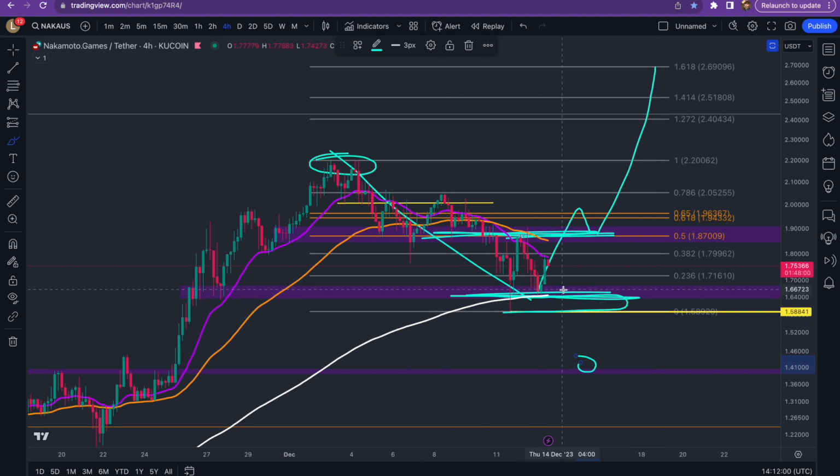So while this is all support and we are in an uptrend, I'm expecting what an uptrend structure is: higher highs and higher lows, and the next high beyond this one fib level is between $2.40 and $2.69.